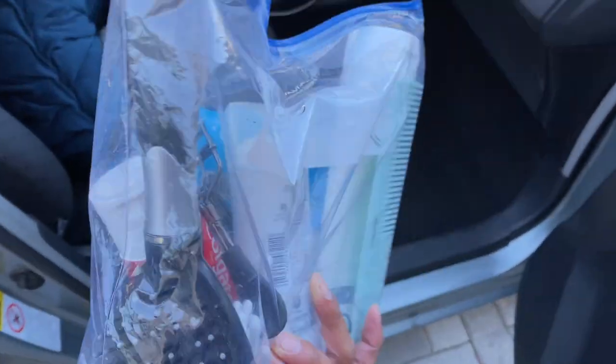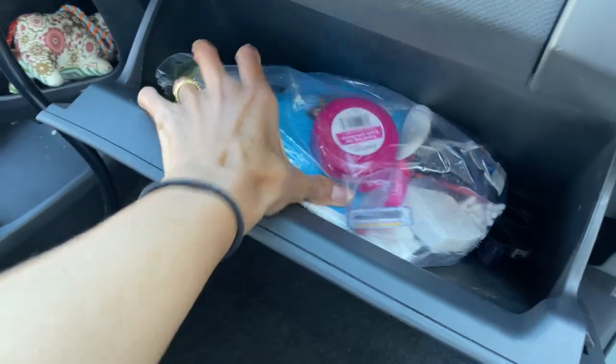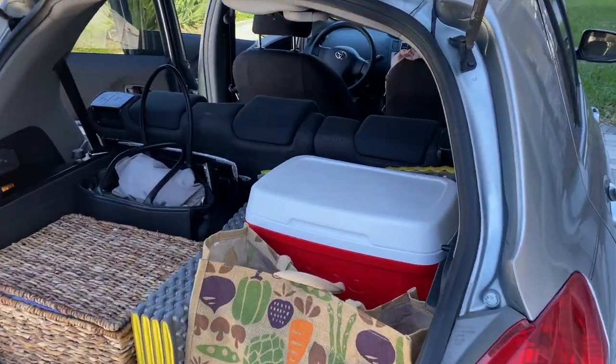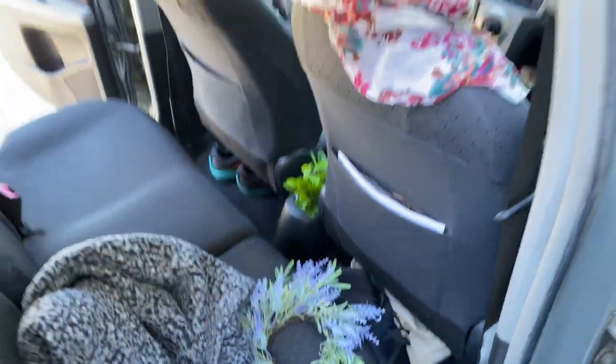So I have a daily toiletries bag, and I think I'm just gonna put it in here. Oh, there's my headlamps in there, some candy, and obviously paperwork. So I'm finally all packed up, but it's like 2 o'clock, and I think I'm just gonna spend one more night here at my sister's house before heading out tomorrow.